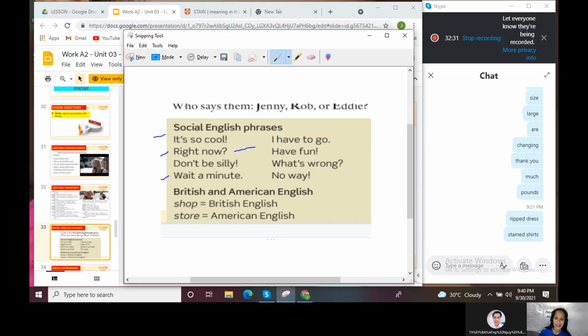So these are what we call the social English phrases. These are examples of English phrases. British and American English. Shop is British English. We say store in American English. Remember, Thang, there are two types of English: British English and American English.